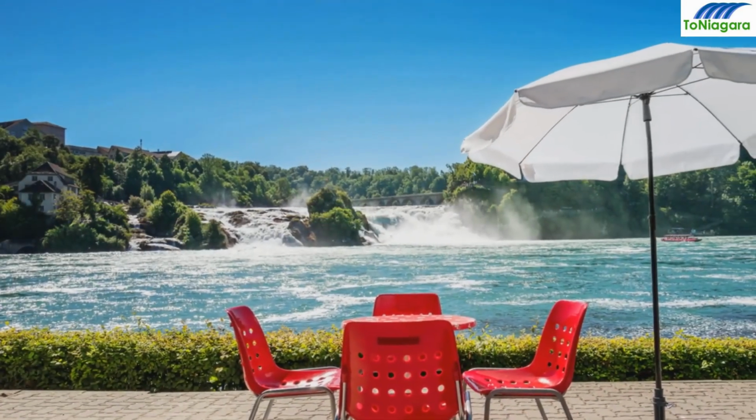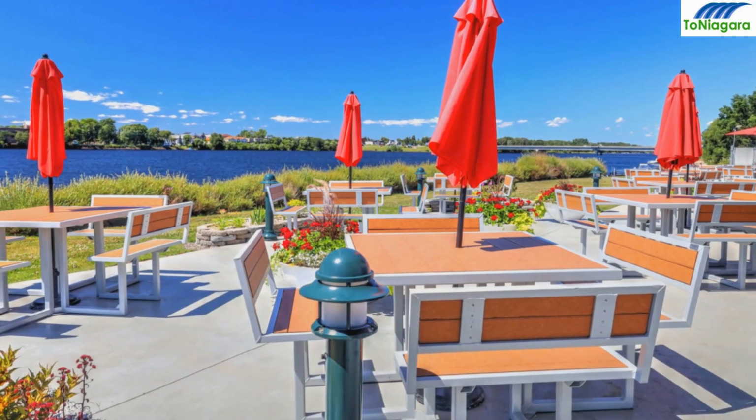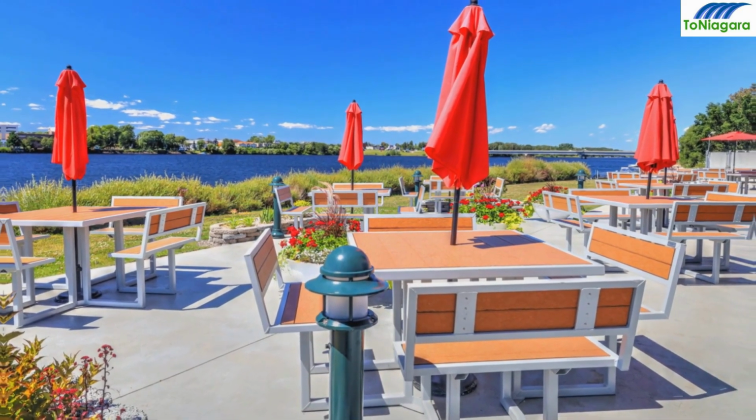Taking a step back for a more relaxed experience, number 7 is the Riverside Patio. Perfect for those who want to enjoy a meal or a drink with a view, this spot offers stunning vistas of the falls while you dine.